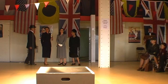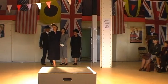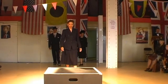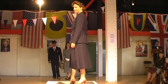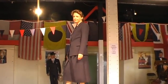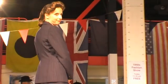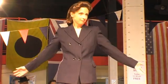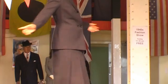Our final suit is this blue pinstripe British suit. It is far plainer and more economical than its American cousins, but still manages to include an element of detail in the cut-out collar. The jacket is straight cut and double-breasted, and the skirt has 3 pleats at the back and 2 pleats at the front to give it a little swing as you walked along.